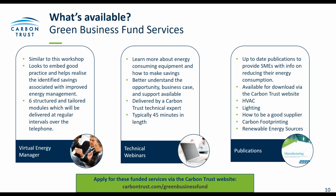And also we have a number of Carbon Trust publications that we've made available through Green Business Fund. So there's one we've highlighted there, again on HVAC, one on lighting, one for suppliers, and carbon footprinting and renewable energy as well.